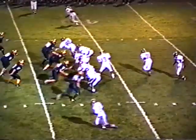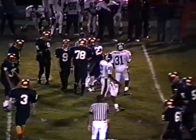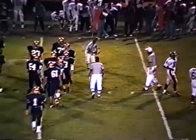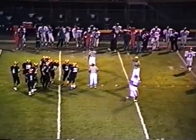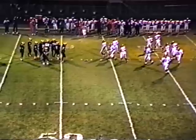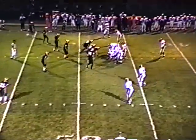Carl Armstrong calls signals. Throws and caught for a short gain. Bulldog down across the 45 to about the 47 was Willie Cox. That was a real nice pass from Carl Armstrong to Willie Cox. Hard to stop that play, but you only get 3 or 4 yards at a crack, and a lot of defense coaches will give that up. Give you a few yards in exchange for time off the clock. You can do that when you have the lead, and that's what Columbian does.